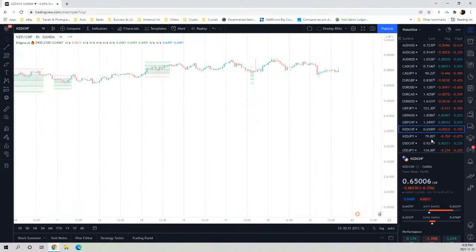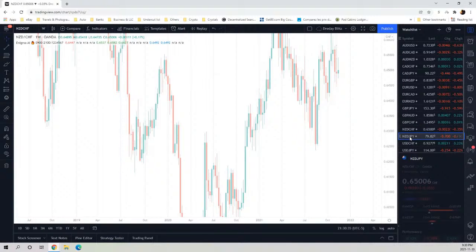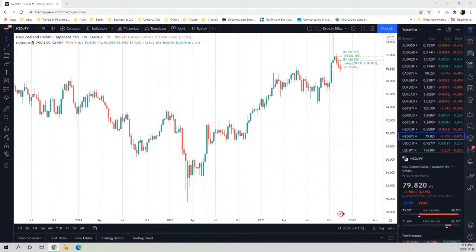Next, we have NZD-JPY. Let's look at the weekly. So it's a continuation from the last 2 weeks here. Even with this candle 2 weeks ago, I knew that the last few weeks after that were going to be good trading weeks.